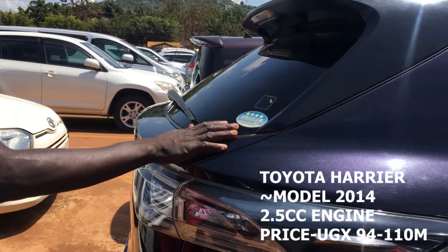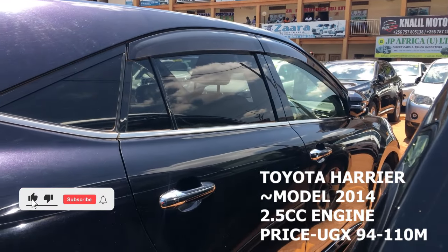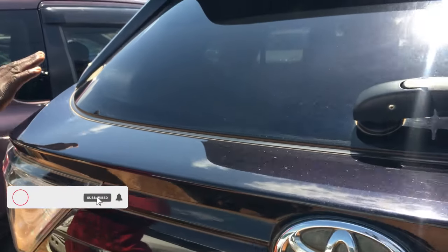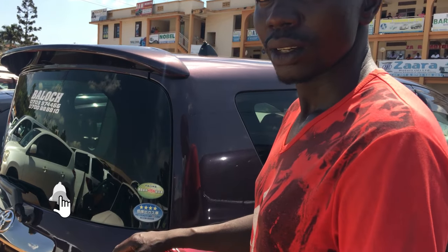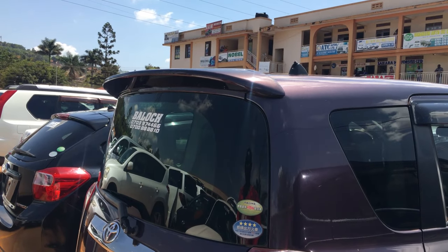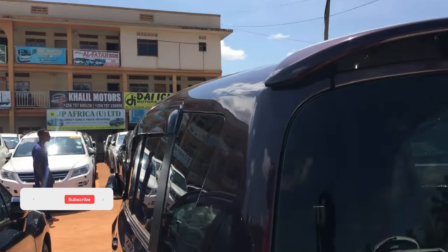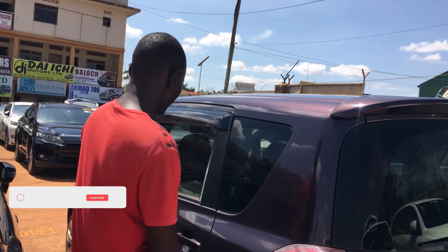And this one, 2014 model, black color. The price is 110, negotiable. The engine capacity is 2.4. Does this color have the same value as the white color? No. White and silver are more expensive than the others, so this one is slightly cheaper because it is maroon. So this is like 2019.